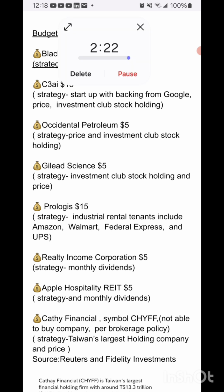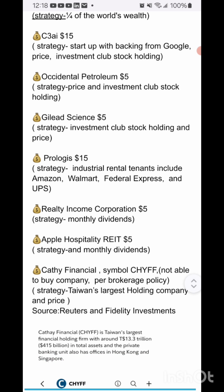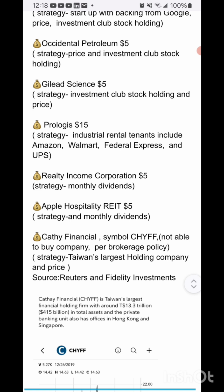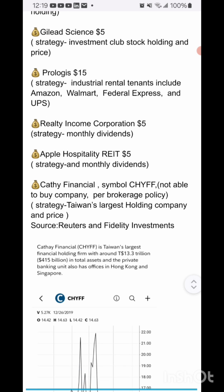Occidental Petroleum. Let me go ahead and turn this off. Occidental Petroleum. The investment club owns it. I already own it. Gilead Science is a holding of the investment club. Prologis rents to Amazon, Walmart, Federal Express, and UPS. They are renting their property from this company. Come on, people. Realty Income Corporation. The strategy is the monthly dividends. Apple Hospitality REIT. Strategy is monthly dividends.